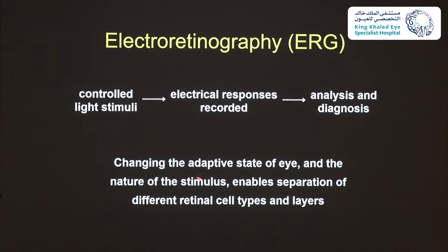So if you change the adaptive state of the eye, like my colleague Dr. Faisal said, under light adaptation, the rods wouldn't be able to catch up with the fast flicker. So adaptive state of the eye is important. And since we mentioned light adapted and dark adapted state, there is also another state that's called mesopic level of vision. Mesopic level of vision is the time when both the rods and cones are functional. And this is typically during dusk and dawn. And you might find some patients actually struggling, particularly during that time.